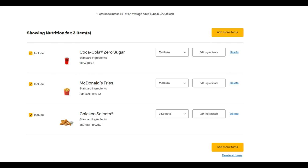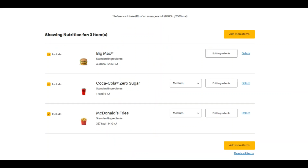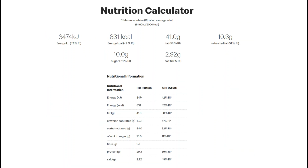I thought I would go on to make it into a meal. So using some popular items, you've got the Coca-Cola Zero Sugar if someone's thinking about their sugar intake, a side portion of fries and chicken selects. And I used the 3 pieces just to show you the nutritional value for what seems like a very small meal that probably won't feel so filling, and you might be hungrier in a short time after. So as you can see, the calories for this meal are almost touching 700, but you have 37 grams of fat in that serving. If you wanted to make it into something even more, I decided to add a Big Mac, a Coca-Cola and fries. And the nutritional value for that ended up being 831 calories and 41 grams of fat.